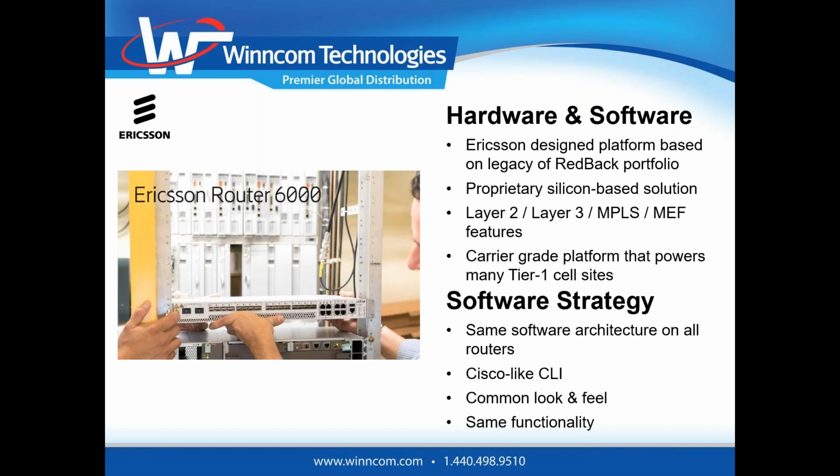And another manufacturer that we offer to our customers is Ericsson. And Ericsson has tremendous experience in radio and telecommunication world. Tier 1 carriers around the world use Ericsson products to build their highly available and mission critical cellular networks. And in the past, Ericsson acquired one of the most successful players in MPLS and edge routing market, Redback. I used to work with that platform a lot, and it was really great platform at that time.